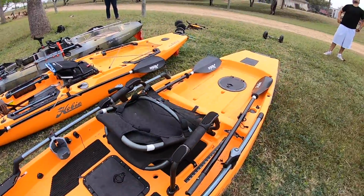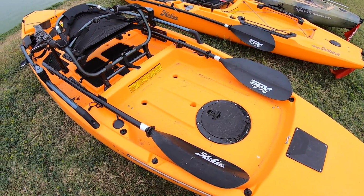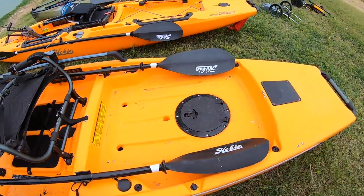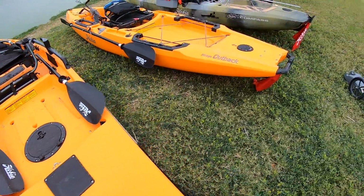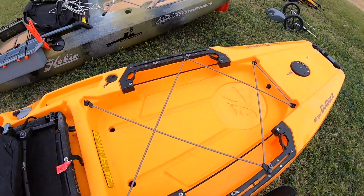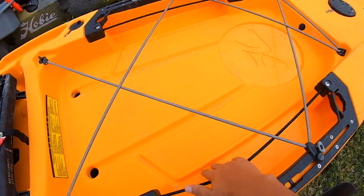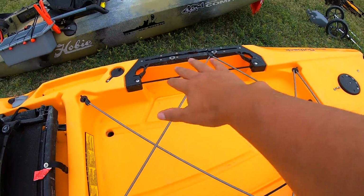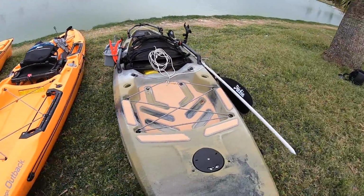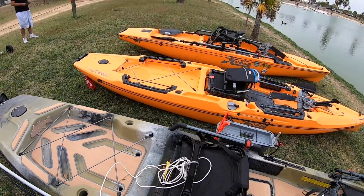Looking at the tank wells, that's another really big differentiator. The 14 has a huge tank well. Check that out. Awesome hatch in the back. The Outback, definitely no slouch. It's got a really big tank well, maybe a little more narrow. The good thing is you've got this bungee here, so you can put a wide item there. And the Compass has plenty of space too, but it's definitely smaller than these other two.